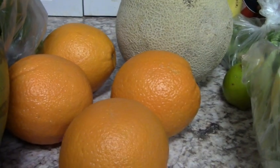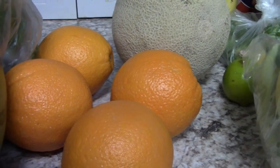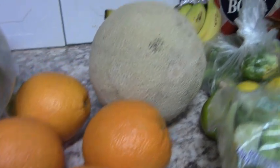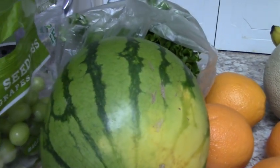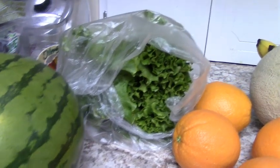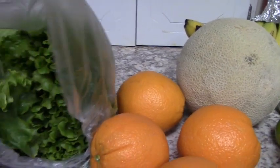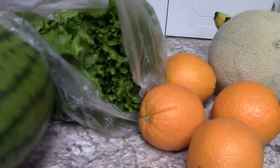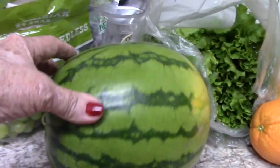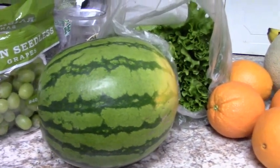cauliflower, oranges. Now I have to tell you, those oranges are California. We send all of ours out of state. Cantaloupe, watermelon. This is leaf lettuce. This great big package of leaf lettuce, 99 cents. I mentioned the watermelon. These are little personal watermelons, but whoops, don't want it to fall off the counter. For Bob and I, that's just a good size.